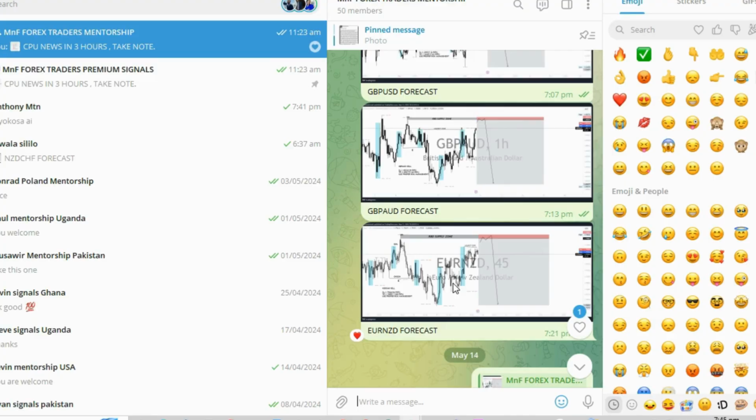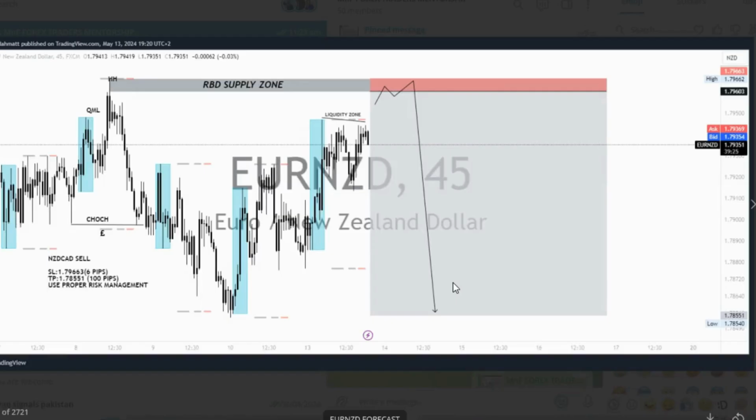It was a beautiful rally-based drop supply zone with liquidity which was left behind right here. So what I was anticipating was for the market to come and take out this liquidity before it can come into this area, then we could potentially sell.